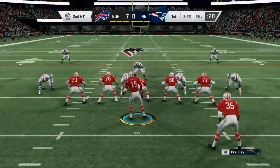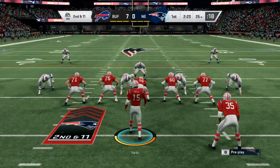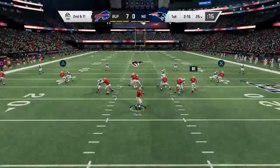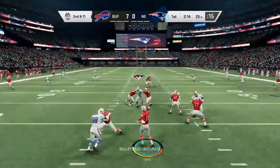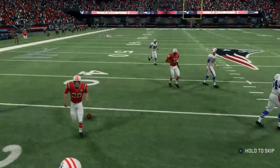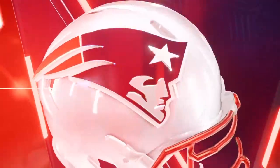After the loss to start out, here's 2nd and 11. Reset, cut right. Here we go. 2nd and 11, and that is incomplete. A lot of force bearing down on him there. He could not hang on.